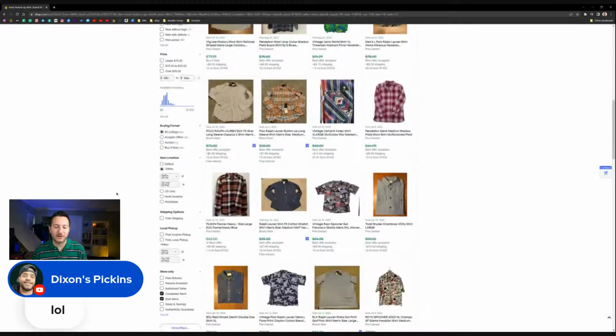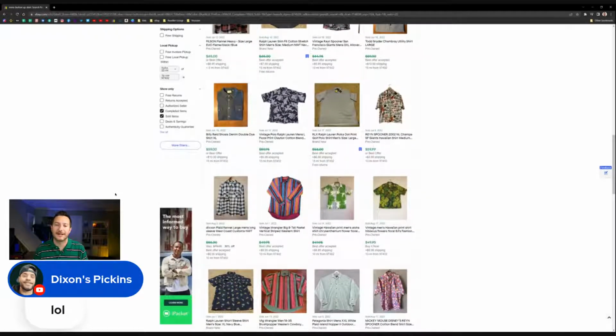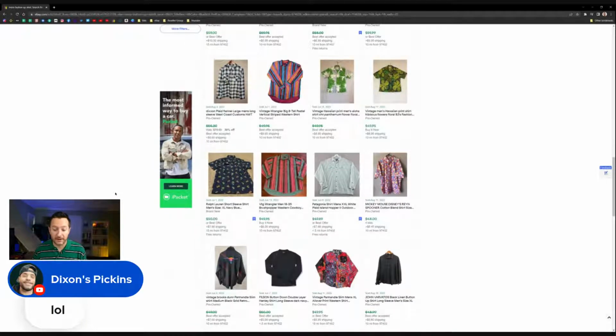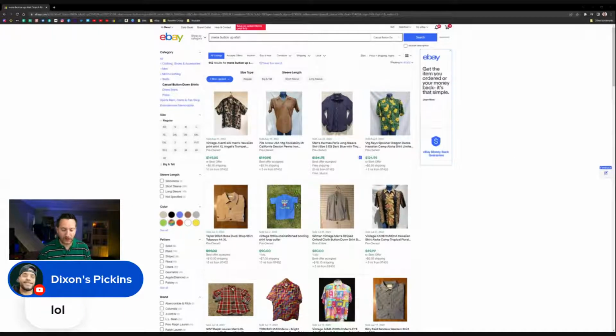Very key to be familiar with these brands as you go out sourcing, because brands go in and out of style. Here's a Dixon plaid flannel. That's a very good brand to add to your brand list if you're in this area. So just doing it very simply, doing a quick eBay search, and that doesn't mean you need to just do it with clothing. You can do that with other items too.